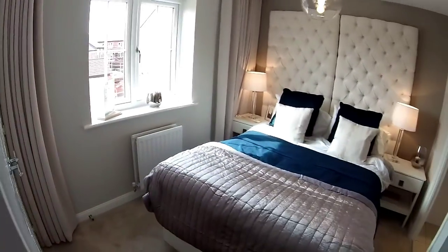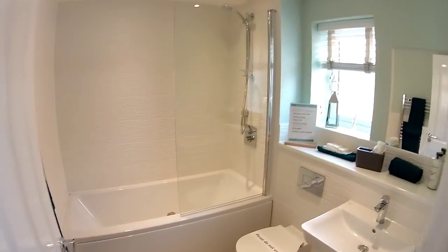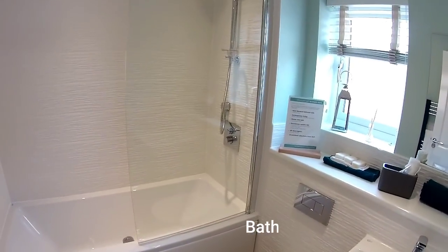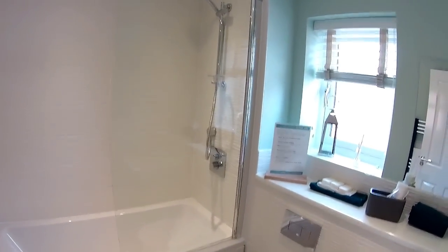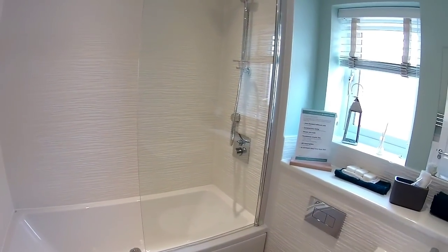So you'll see the same sanitary ware in the main bathroom here. So again, you've got the bath, and you've got the shower on the bath as well. Very nice. Smells lovely in here, doesn't it? I think it's that soap.